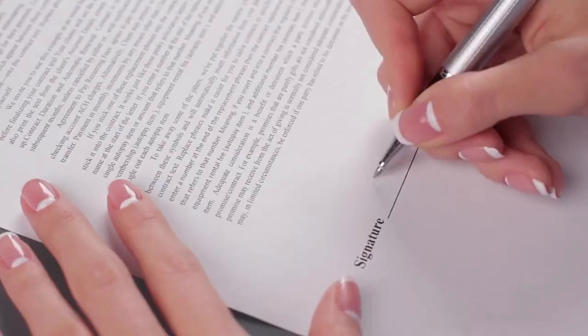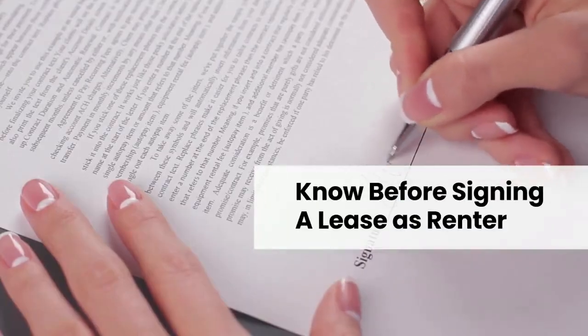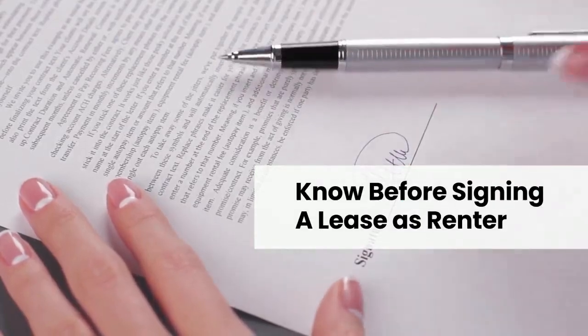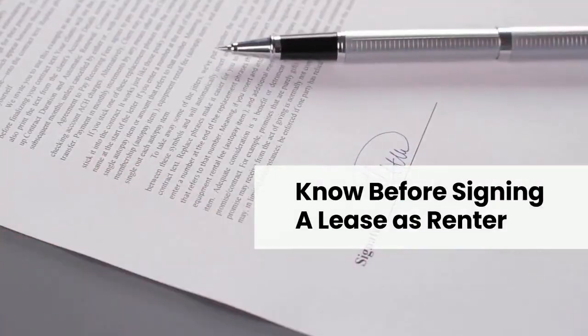Here are some critical tips about landlord-tenant law that you should know before you sign your first rental agreement. Know your right to receive an itemized list of any deductions made on your security deposit if the landlord refuses to return any part when you leave.